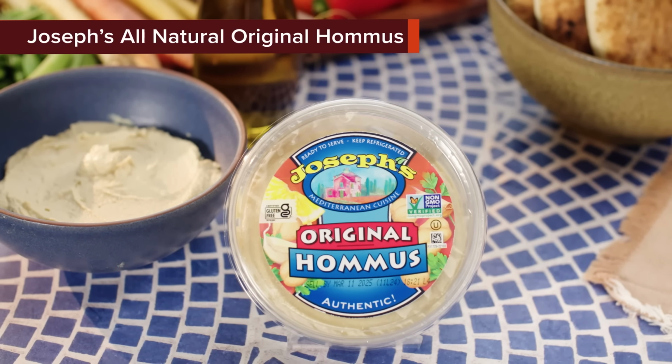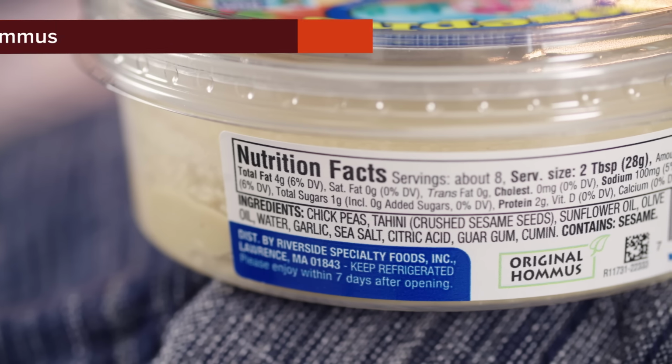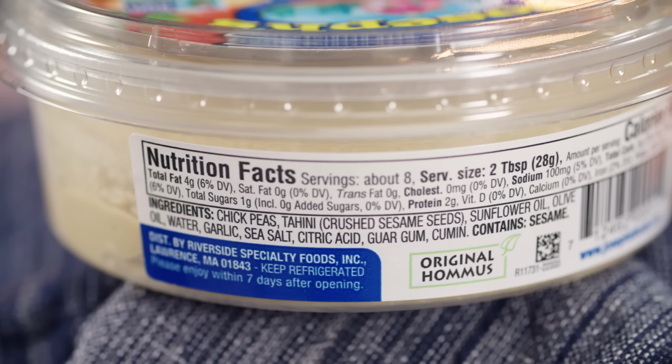I mean, I guess it's down the middle. It's okay. Chickpeas, tahini, sunflower oil, that seems to be the biggest choice. Olive oil, water, garlic, sea salt, citric acid, guar gum, and cumin. Okay, another cumin. It's fairly balanced, but you're right, nothing really pops. It doesn't come together as better than the sum of its parts. It's exactly the sum of its parts.